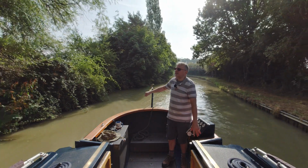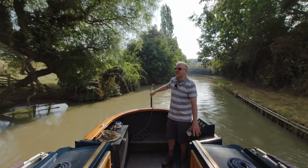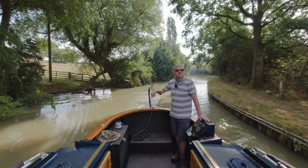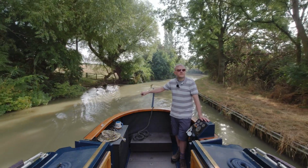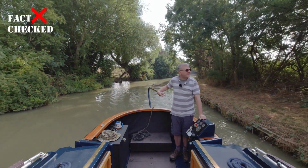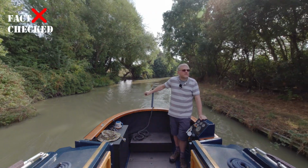Actually, there is a big house up there. It looks a bit bigger than a farmhouse. I'm going to have to look it up. I'll find out why that's the Bridal Bridge. Could be that there's a church down that way and they've gone up to the manor house up that way. Nope, nothing like that at all. The manor house and church are both on the same side of the canal.